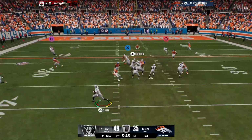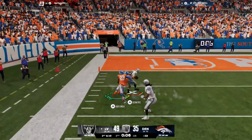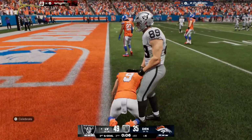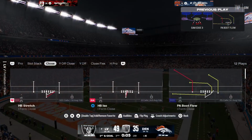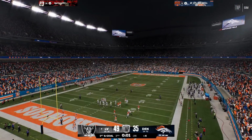Smith now to throw. Looking left side, and he's got him in. That's Bowers. And they do get him down, but not before he's able to slip it inside the 5-yard line. A big play that time on the catch and run. And the Raiders are going to get a new set of downs.